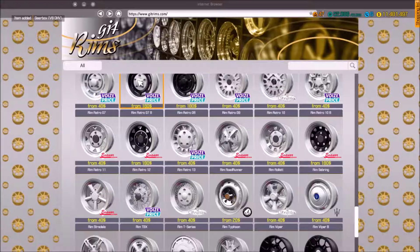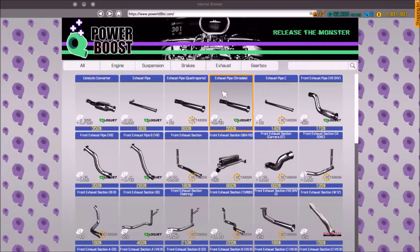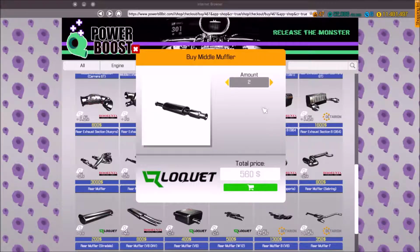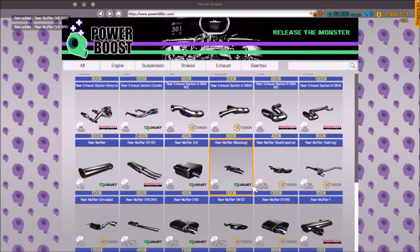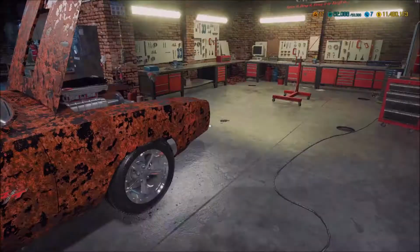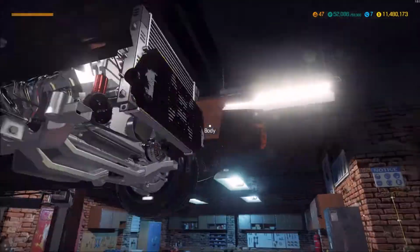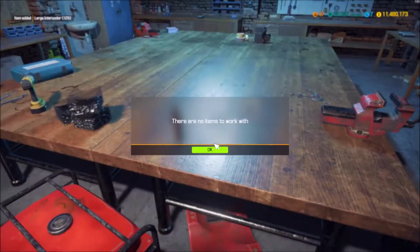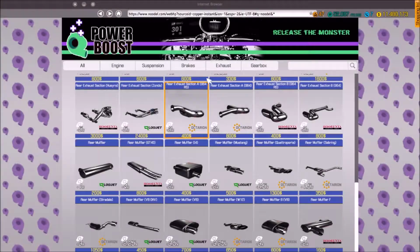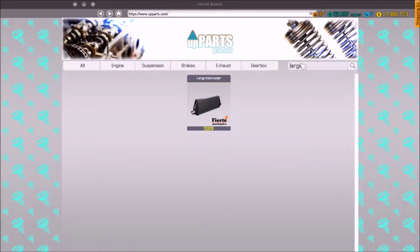And I'm also going to get the exhaust system for it, which consists of 2 middle mufflers and 2 rear mufflers. Got the drive shaft, and maybe I can repair that large intercooler. I don't know. Find out in a minute. I don't think I can. That thing looks like it's in pretty... Yeah, that's what I thought. I need a large intercooler.